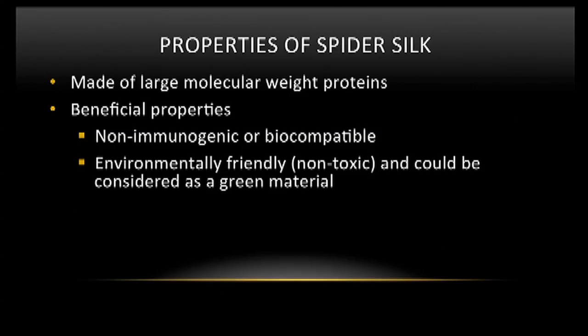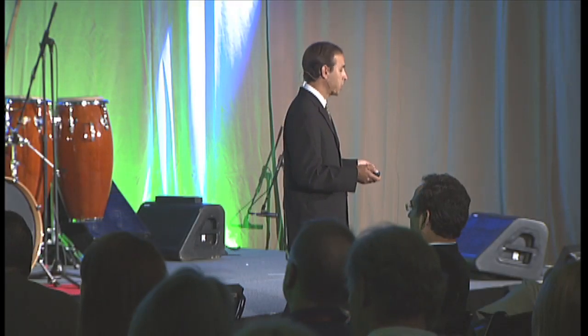They're also very environmentally friendly because they're protein. If they're left out in the environment and they break down, we don't have to worry about toxic material being left. So they really are considered to be a very green material.